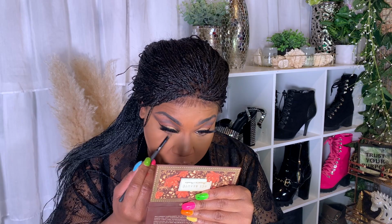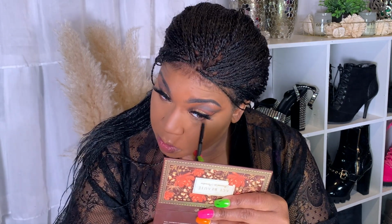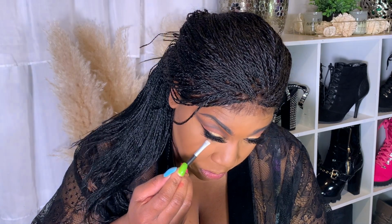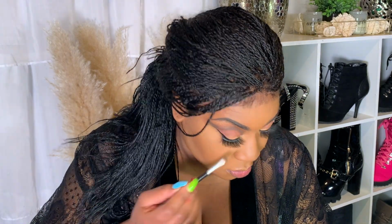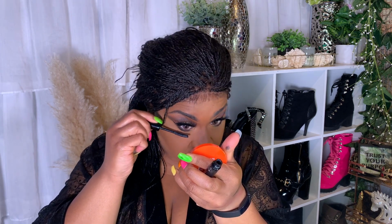I'm just going to put a little bit of this contour shade under my eye. I'm gonna grab some of that black and do my under eye as well, a bit closer to the lash line. So I have my Blink Black Lash Primer. I'm gonna put some of that one first and then put some mascara on top of it. So I have my Buxom Waterproof Mascara in the color Black is Black.